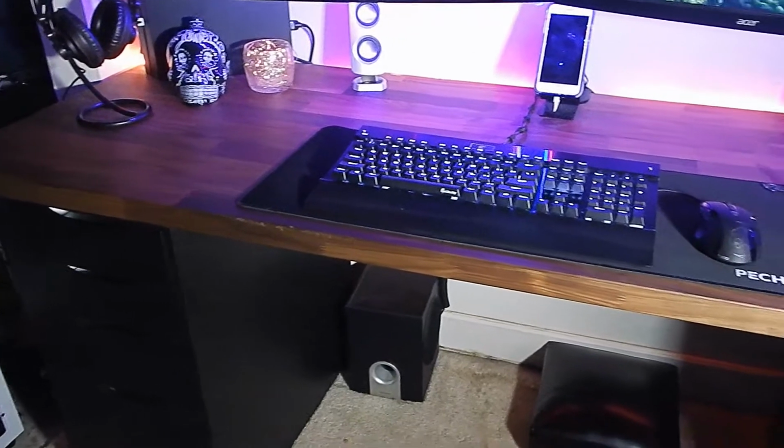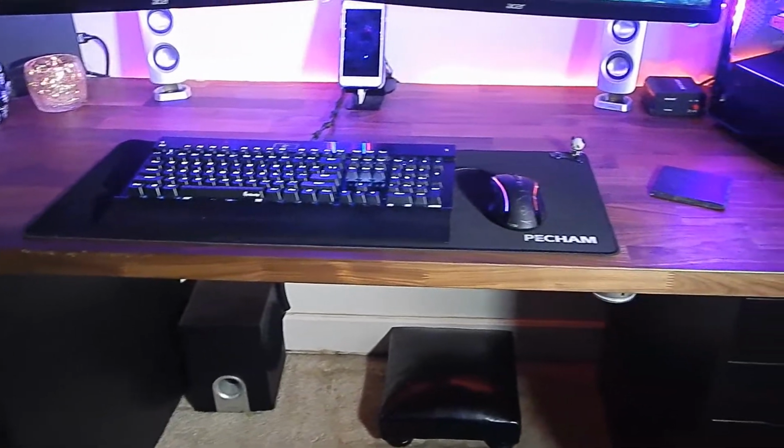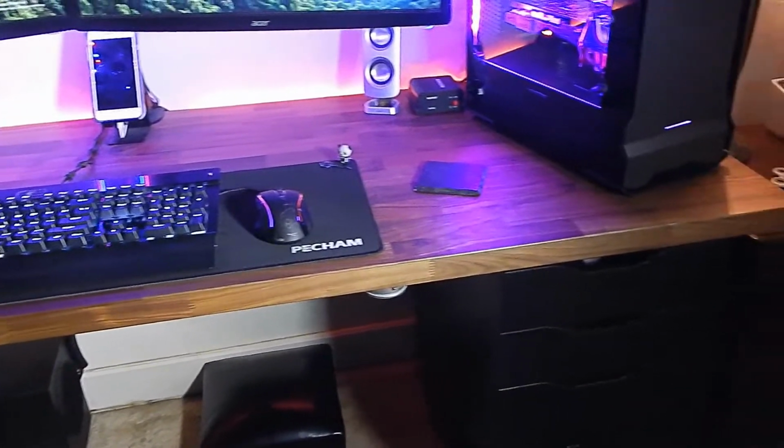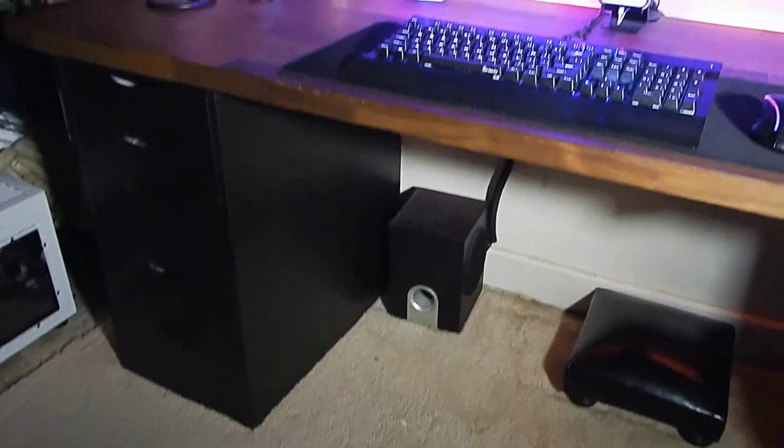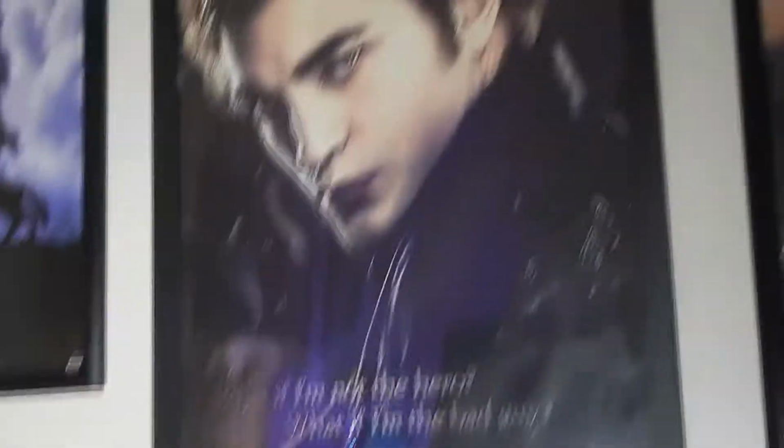The desk is one you've probably seen a million times on YouTube, consisting of the 74-inch Karlby kitchen countertop and the black Alex drawers, both from IKEA. It's super long and super sturdy, which is exactly why I chose it. I like to keep my desk pretty simple because around my room, I've got 7 posters and 2 canvases that kind of display my personality in terms of what I like.